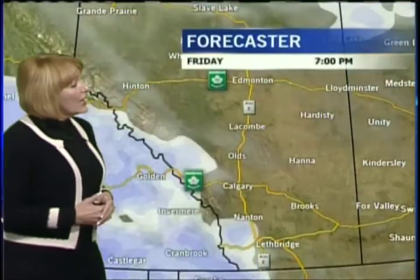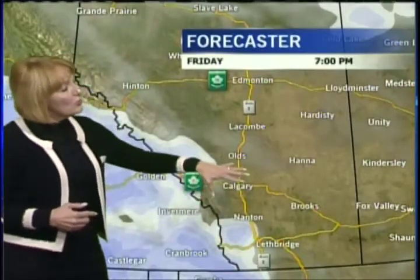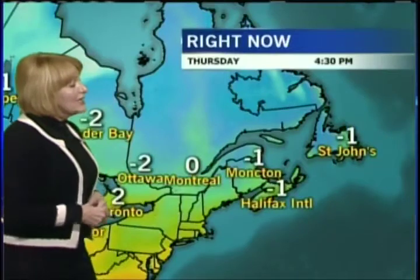On this side of the Divide, though, tomorrow we're looking at starting the day with a sun and cloud mix, and then as the day moves on, we'll see the cloud cover start to thicken up. Some of that precipitation will move off the mountains, and we are expecting to see some light snowfall starting late in the day tomorrow.